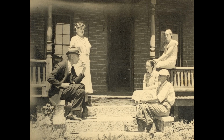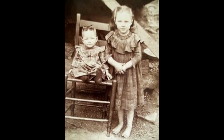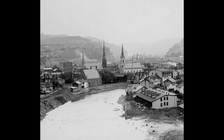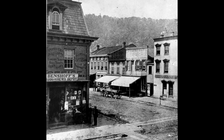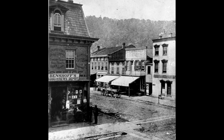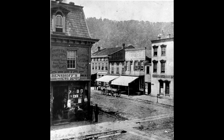By 1889, Johnstown counted more than 30,000 residents, families, laborers, business owners, all living in wooden frame houses perched on terraces carved into the riverbanks. Life here was hard but prosperous. The Allegheny Mountains might seem remote, but they sheltered a community utterly connected to America's industrial heartbeat.